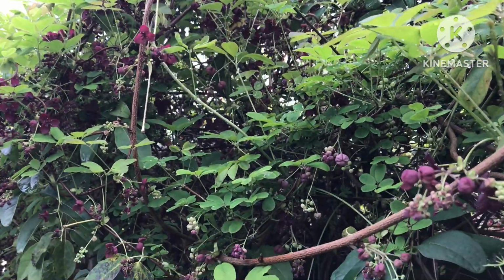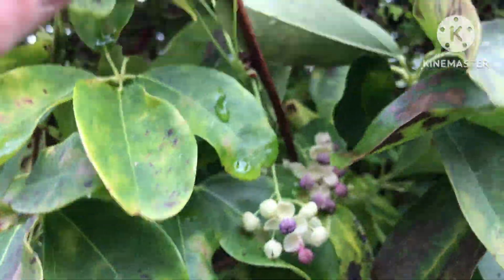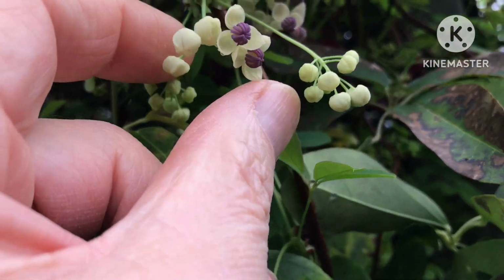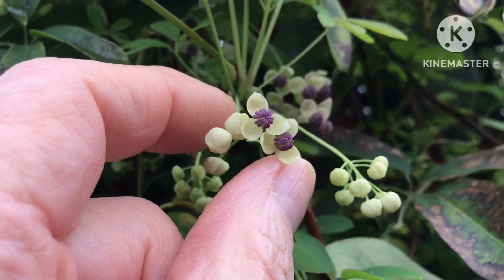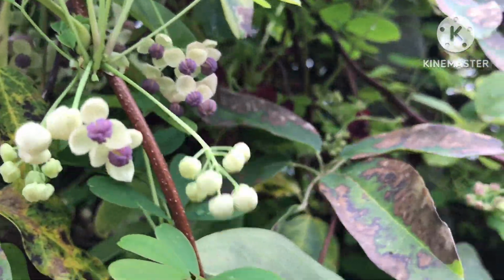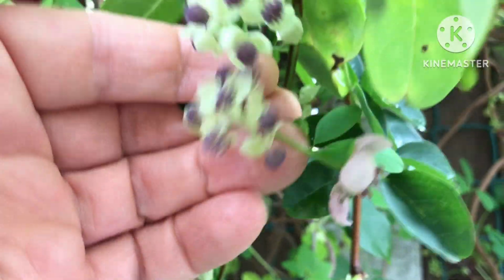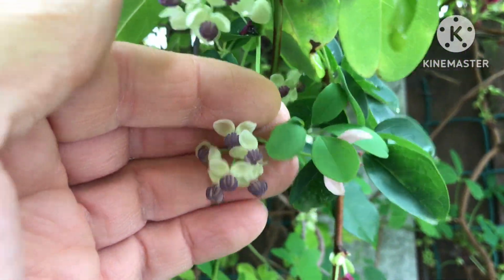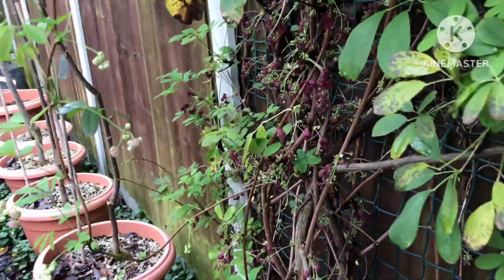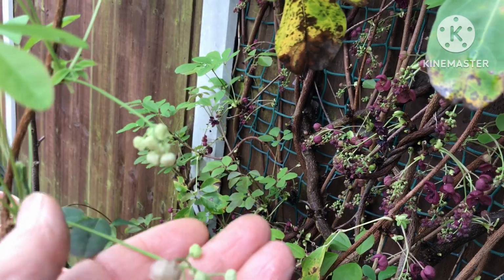This is Akebia quinata, and most excitingly this year, for the first time I can actually see that the white one is in full flower here, and you can see this is the cream flowered one. It was a smaller plant that I planted between the others, and it's taken a lot longer to get going, but it's got these beautiful delicate cream flowers with the light lilac centres, and this one also looks like, yeah, this is more of the same here. These are definitely the lighter flowered ones.